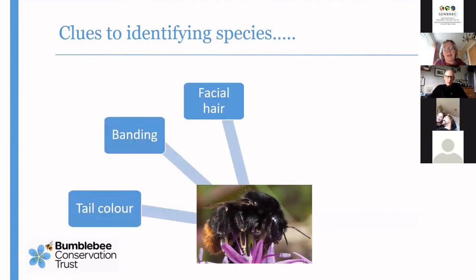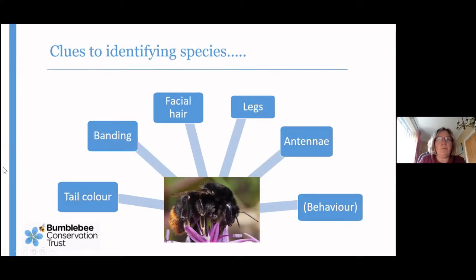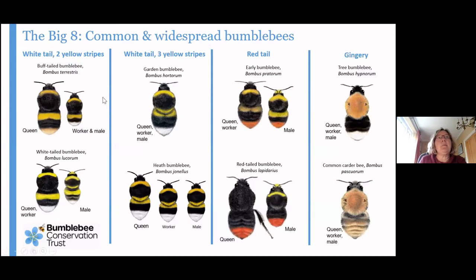So, back to last week, you've seen this slide before. And from your emails, I can see everybody's beginning to use that suite of clues. And it stays with you; I still use that suite of clues when I am faced with something that's quite tricky. So keep those in your mind, with tail colour being your initial start, if you like. And same as last week again, we lead on tail colour, though sometimes we have to be flexible, with the two pairs on the left half of the screen being effectively what we call the white tail bumblebees, and then the two red tails and the two gingery ones. But this time, like I said, we are going to look at all three casts.